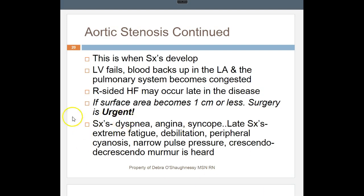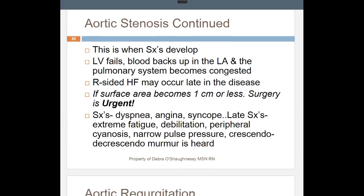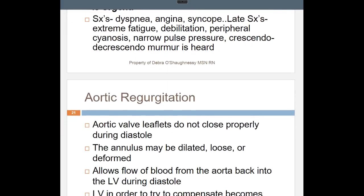And these are just maybe the initial symptoms, as I said before: dyspnea, angina, syncope. But later symptoms are the following, and I won't read those to you. You can read those yourself, okay?